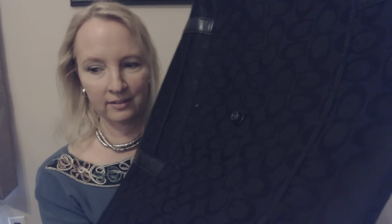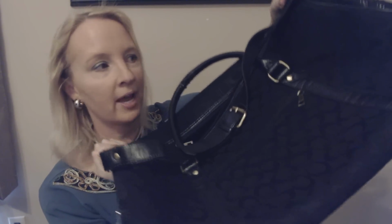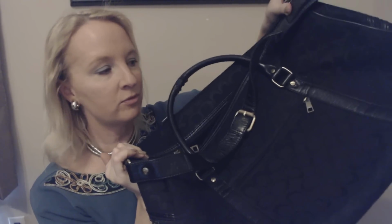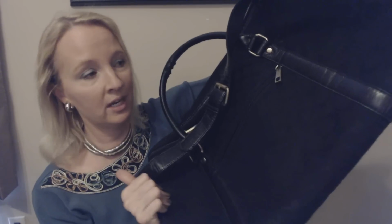And again, I can't even get the light to catch it. It has the same pattern, they're not even C's, they're like G's. It's my Google bag. I'm going to call it my Google bag because it makes me think of their logo. But it's the perfect size. I have been looking for a bag this size. It does feel very well made. If it is a knockoff, it's a good one. I think it's a good quality bag.